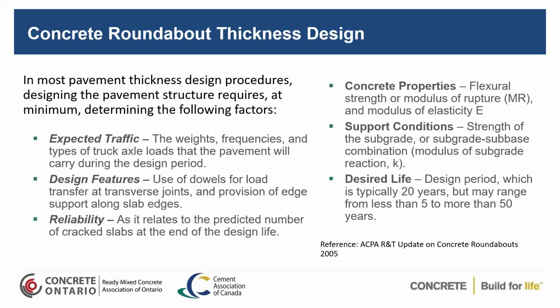Reliability. Are you looking at this as a county road? Are you looking at this in a major intersection? What is the amount of reliability that you require on that pavement? Then you're looking at the properties. What flexural strength are you going to use? MTO uses a flexural strength of 5 MPa. For all concrete pavements, although you specify 32 MPa in CSA, it's a flexural strength that you're designing the pavement to. So what is the flexural strength, and what is the corresponding modulus of elasticity that you're utilizing for your design?